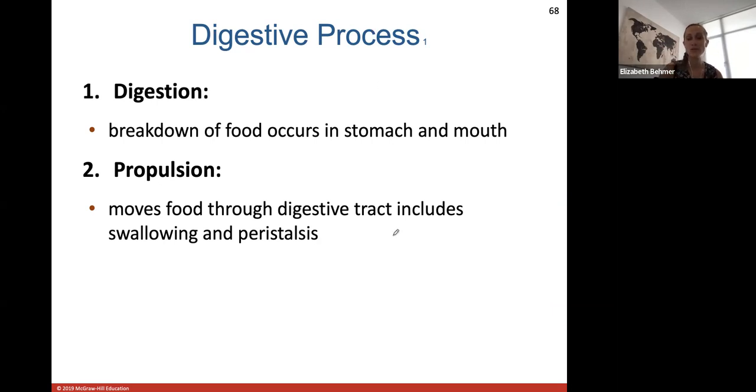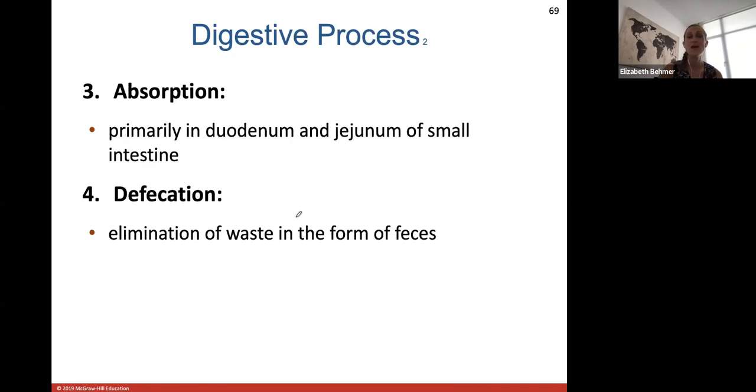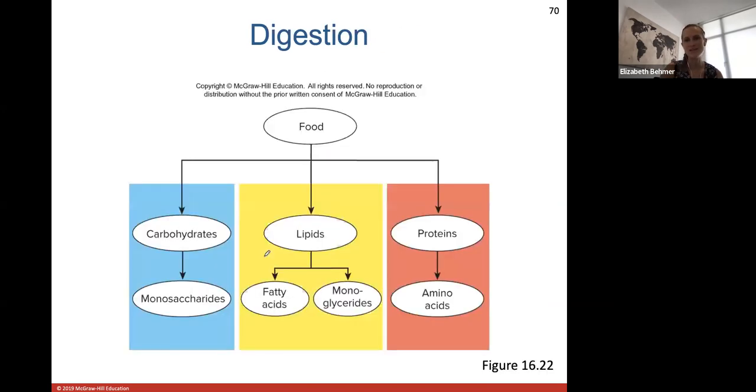Propulsion is moving food through the digestive tract, including swallowing and peristalsis. Absorption occurs primarily in the small intestine, specifically the duodenum and the jejunum, and that's the absorption of nutrients into the bloodstream. And then defecation is the medically correct terminology for the elimination of waste in the form of feces.